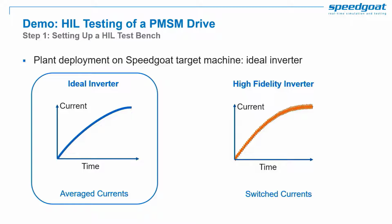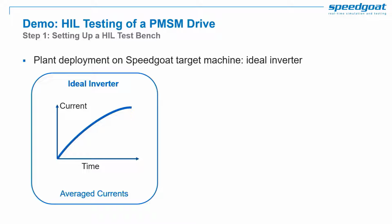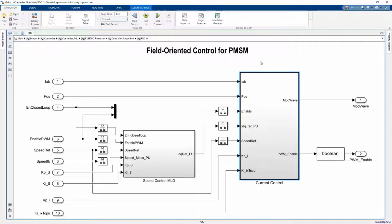Let's now focus on the Speedgoat Test System setup. First, we will configure the interfaces for an ideal inverter. The ideal inverter will create currents from the duty cycle of the PWM. It does not model the individual gates, and the current will be the average of what the real currents would be. As the control algorithm has been designed with Simulink, you can easily simulate it with the inverter and PMSM models.